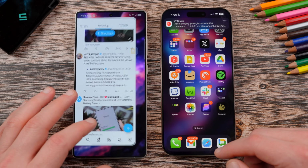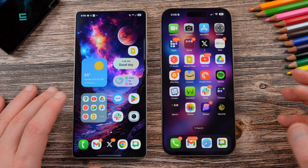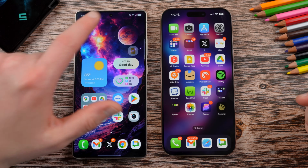I just think the design looks cleaner on the Samsung phone. The build quality is premium on both of them, there's no doubt. But the camera array on the back and then also that small punch hole just puts it over the top for Samsung, in my opinion.